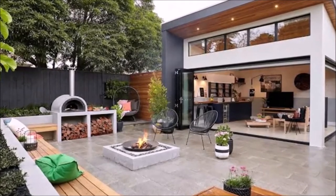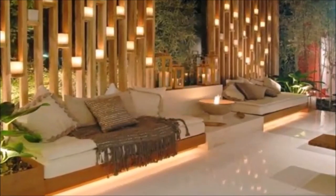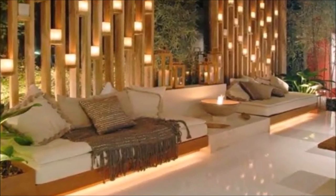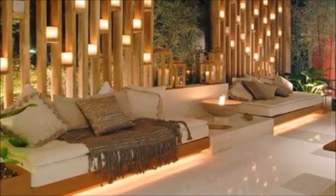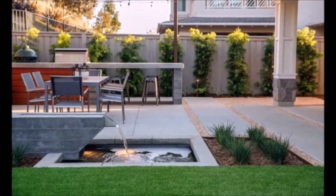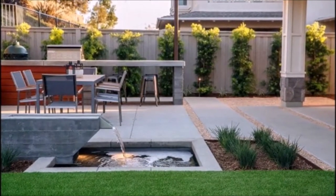Curtains and lush plants are perfect for adding privacy to a patio. Finally, bring in some budget-friendly outdoor lighting to make your small space usable at any time of day.